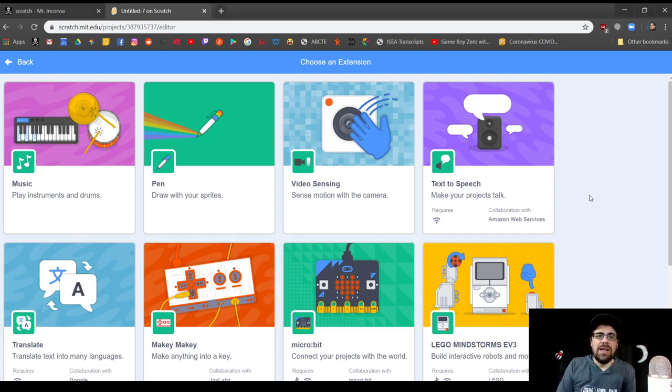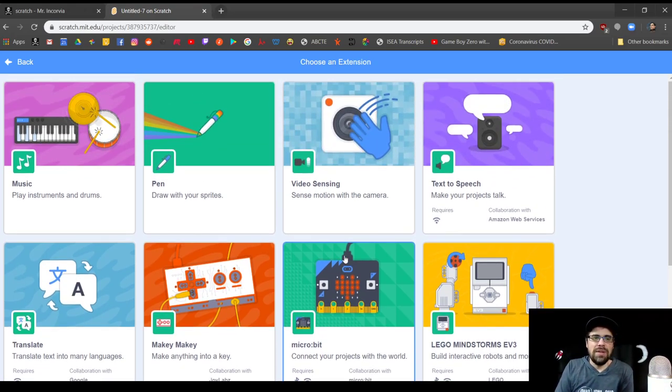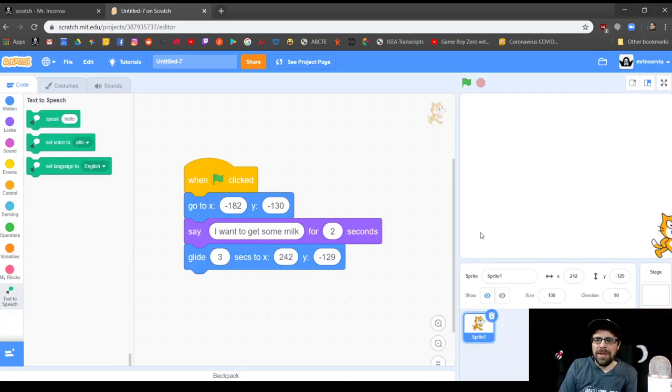The one we're going to work with today, and these are fun. You should check those out. If you have a Makey, a micro bit, you can connect them right to the Scratch program. There's music blocks, drawing blocks, video blocks. We're going to do a video one in the future. But today we're going to click on text to speech. Make your projects talk. So that's what we're going to do. So click on this text to speech, okay? Here we go. So this gives us some special blocks, and you can see there's a new section down here. It says text to speech, all right?